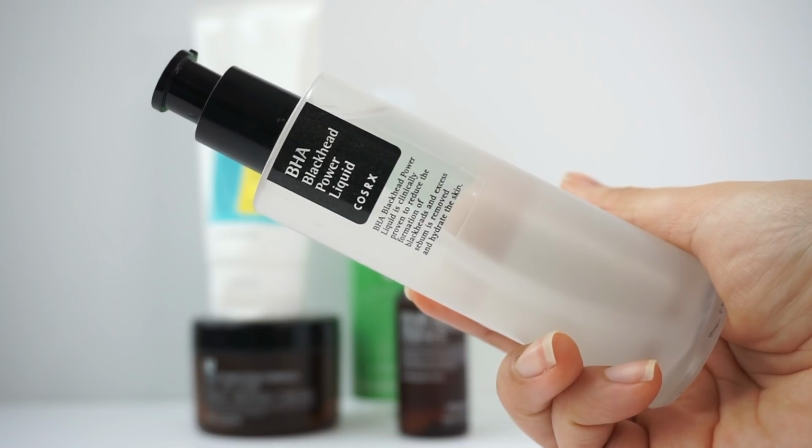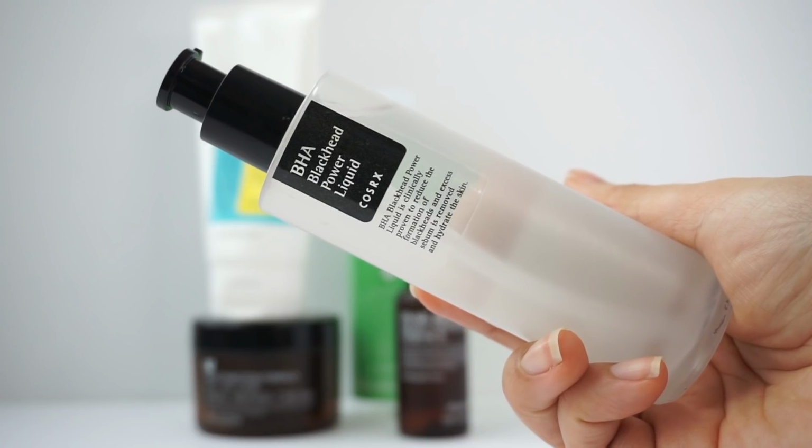So my second recommendation for oily skin is going to be the BHA Blackhead Power Liquid, also from Cosrx. Now the reason that I recommend this one is when you have a little bit more oil on your skin, you are prone to impurities inside of your pores. Sebum gets trapped in there, it traps dirt and debris and all kinds of nasties, and that's why you're a little bit more prone to blackheads, to clogged pores, and to acne.